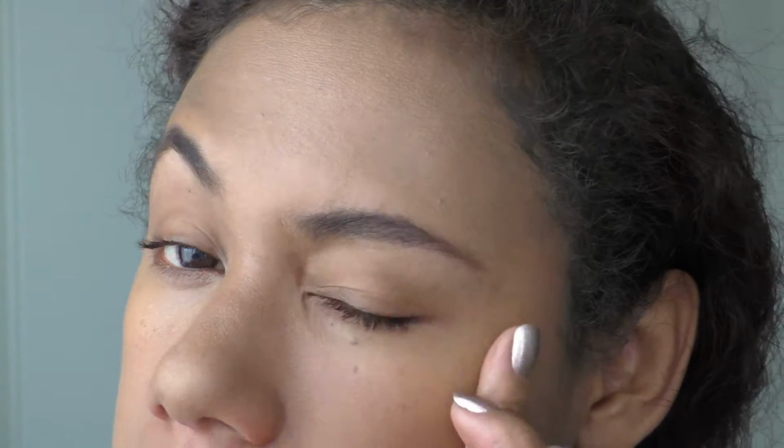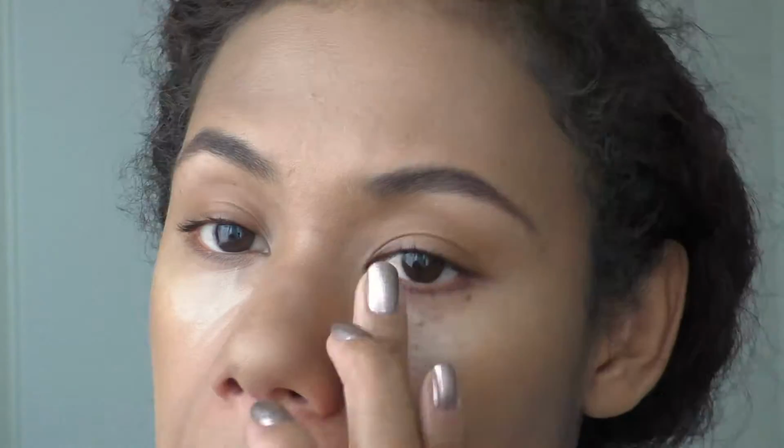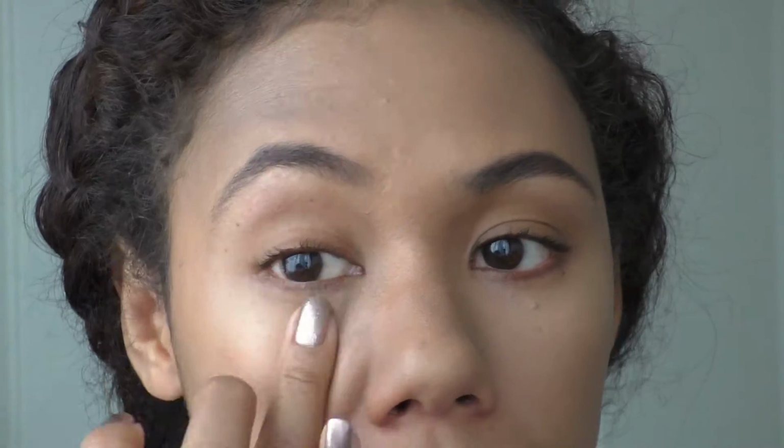What surprised me about this though is that it somehow worked under the eye to correct, to brighten, that is. I wasn't thrilled with it, but I can see that it would work for a lot of people with neutral to yellowish skin tones. But if you're my skin tone or a little bit darker, it could work. You'd really have to blend it out, but it's not the best thing, and you're always running the danger of it looking more beige.